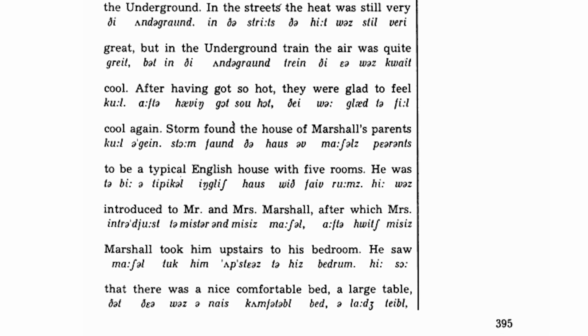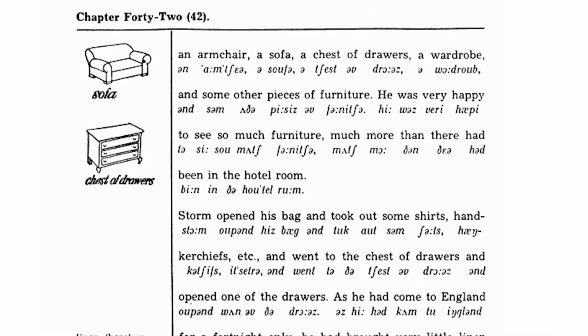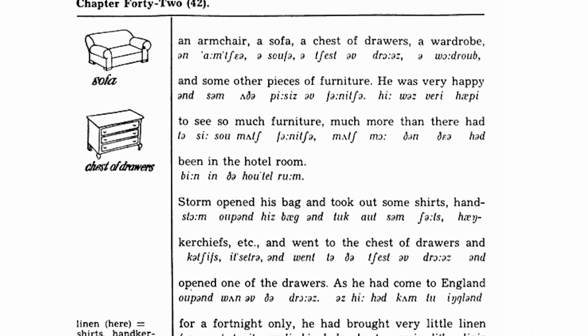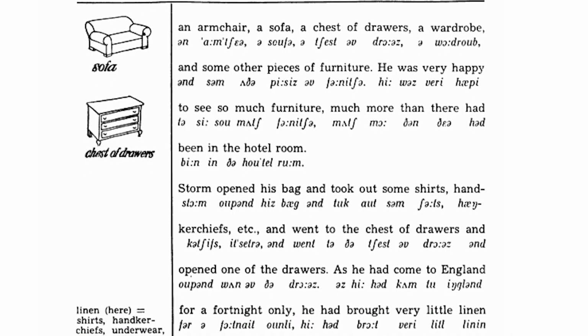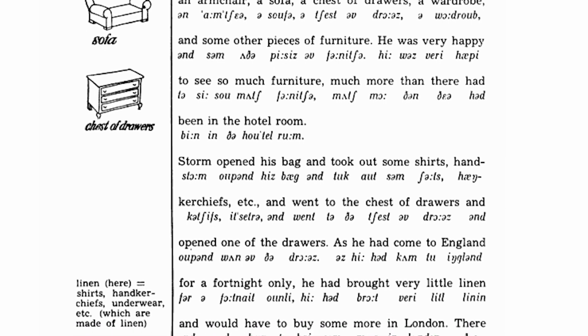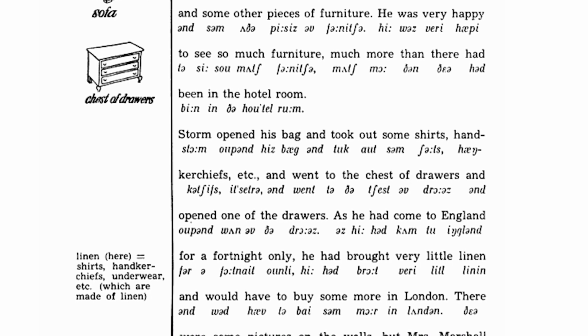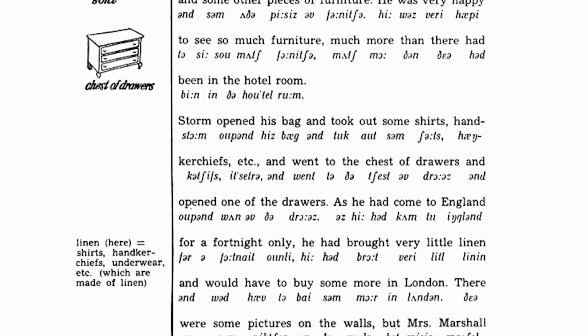He saw that there was a nice comfortable bed, a large table, an armchair, a sofa, a chest of drawers, a wardrobe, and some other pieces of furniture. He was very happy to see so much furniture, much more than there had been in the hotel room.